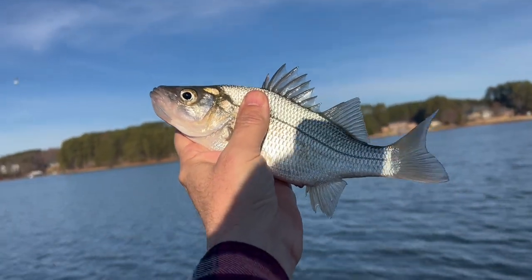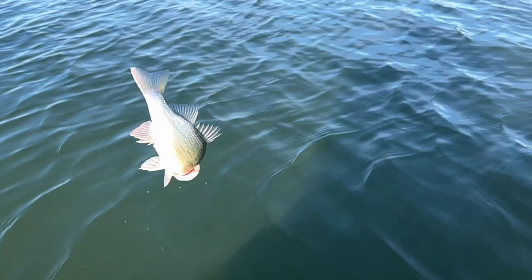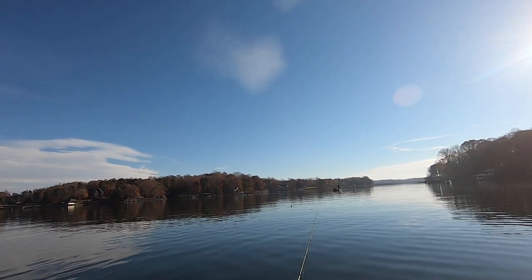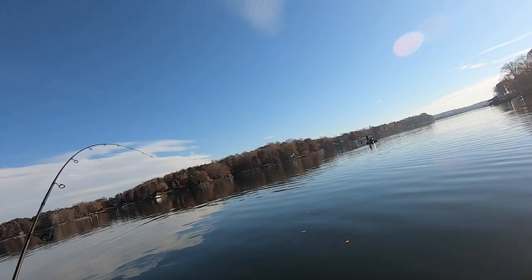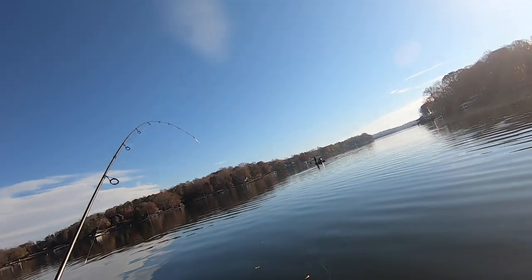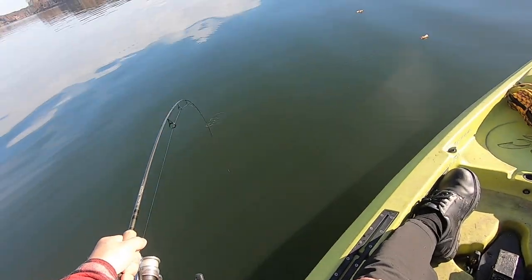Nice little white perch. All right, process of elimination, due for a hybrid here. One other fish, not running drag, not big, but it tells me the fish are still going after the injured bait fish at the bottom that I'm imitating, barely moving the jig.